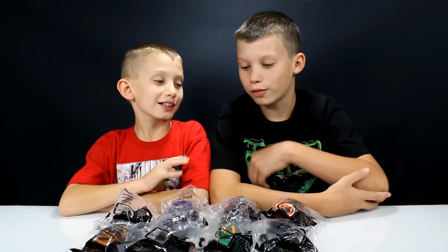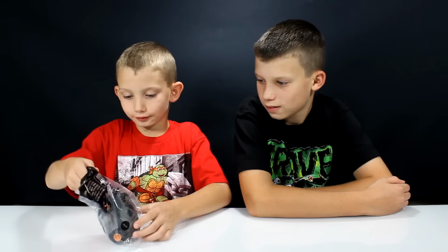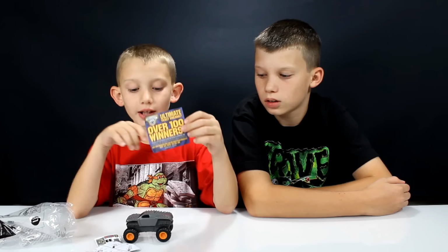Let's start with bag number 1. The first one is Max D, which stands for Maximum Destruction. There are some stickers and instructions. And you can scan your Happy Meal toys and unlock a game. And there is also a Monster Jam game for a limited time.